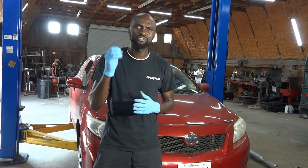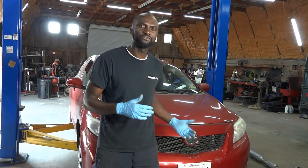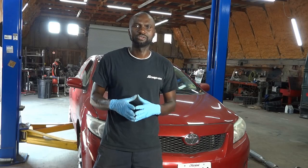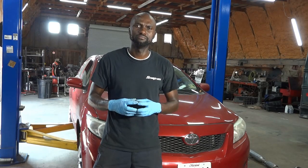But when you have a check engine light that's flashing while the engine is running, that's an indication of a severe misfire. And as I drove the vehicle inside the shop, I could feel the engine shaking. So this engine is misfiring. But let's confirm the customer's complaint. Let's connect the scan tool to see what kind of trouble codes we have. I'm pretty sure we're going to have misfire codes.